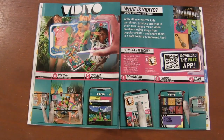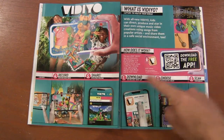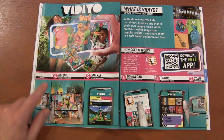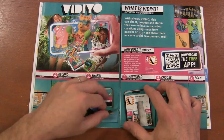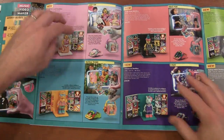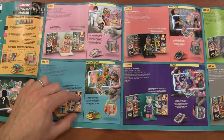And funny enough, you go over here, it explains what this theme is, and you've got download the app, choose what you want to do, scan the codes, and then we jump over to the back page to do the record and share, because when you take out the insert, it becomes more of a poster. Now, as I open it up, you'll see the different themes and the characters you get, and here are the things that you'll scan into your phone.